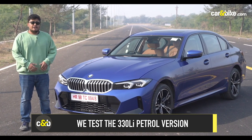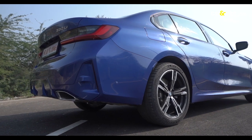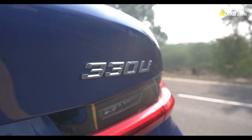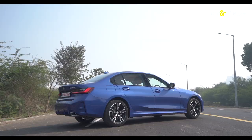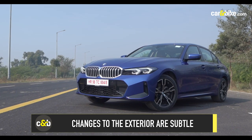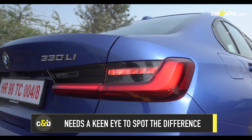Hi, my name is Pratik Rakshit, and today with us is the 2023 BMW 3 Series Gran Limousine in its petrol avatar. With the 2023 model, BMW has left no stone unturned in improving the styling. But these changes are very subtle and will take a keen eye to spot the difference.